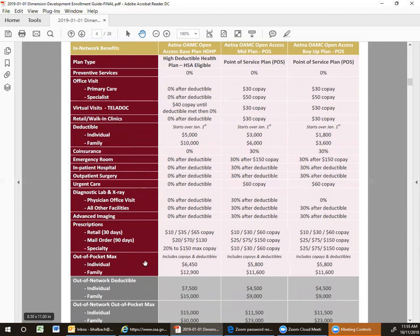Let's start down here at the bottom. Out-of-pocket maximum. So as you can see, in a worst case scenario, each of these three numbers is for covered expenses in the next 12 months. The first plan is $6,450. The next plan is $5,800, and the third plan is $5,800. So it really depends on how much you utilize the benefits underneath that number.